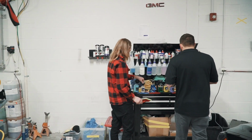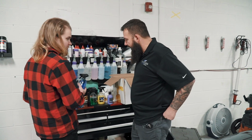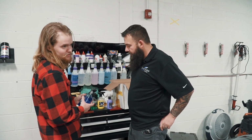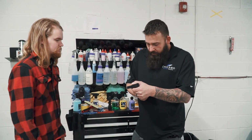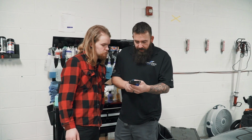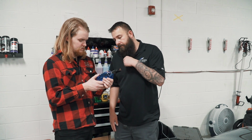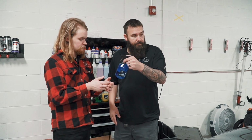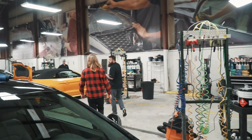What else we got? Might as well try them all. Glass? Dirty windows? I'm particular about my glass cleaner. Non-smear rapid glass. I just want to make sure that it's safe for tinted windows. It says nothing about tint safe or ammonia free. May have some ammonia in it, but this Mustang has a dirty window. And it doesn't have any window tint on it either. Perfect.